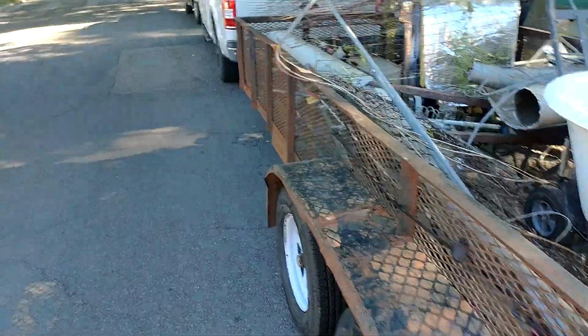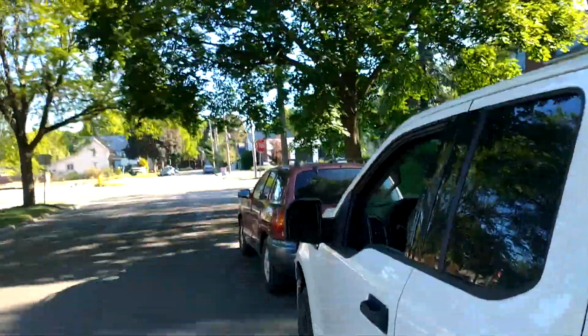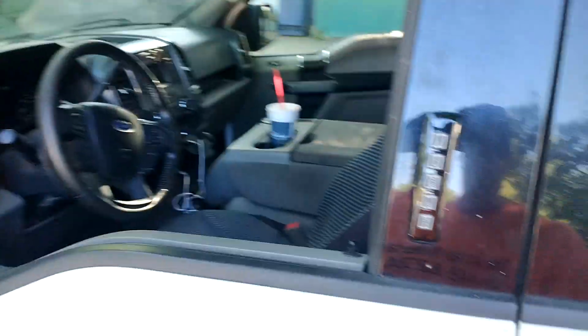Alright, everybody, so as you can see, we got that stuff loaded up. We got a couple other stops to make real quick. So we're gonna go do those.